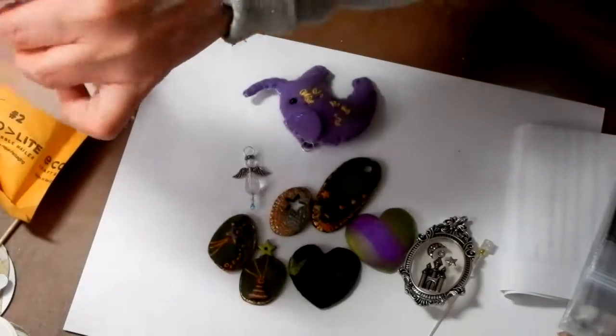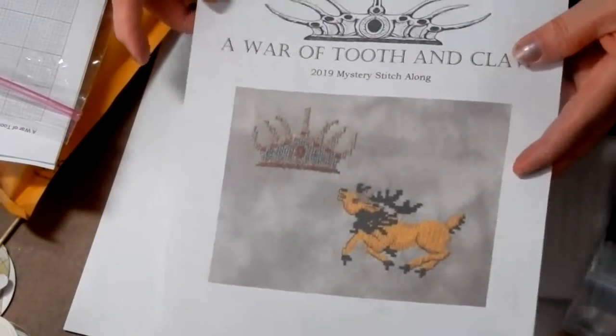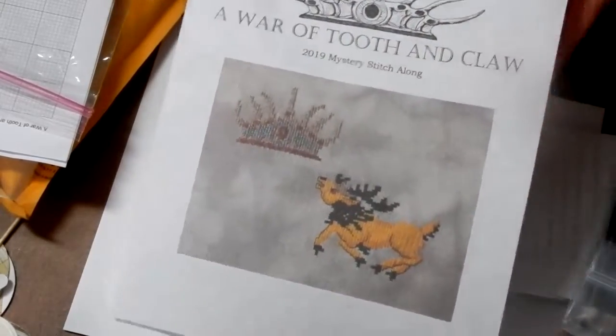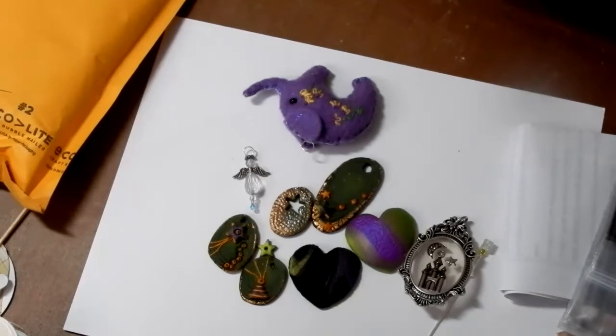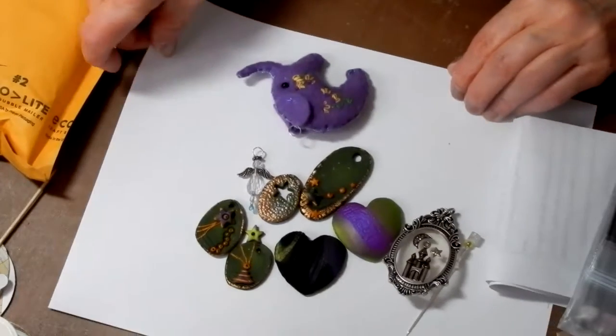But before I show you clay, I'll show you the next part of Brittany's Ingleside Imaginarium War of Tooth and Claw. That came out on the 14th. I haven't started this part yet, but I look forward to it. So that's what that looks like. So I'm looking forward to stitching more on that. But in the meantime, this is what I've been doing.